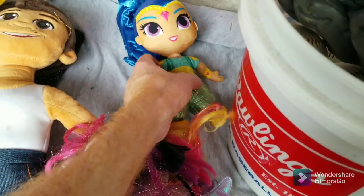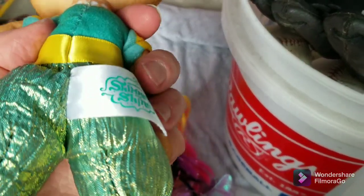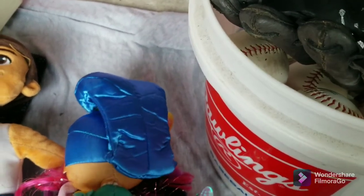Yeah. And then this little Shimmer and Shine. I think that's what this one is. Yeah, Shimmer and Shine plush. Looks kind of like a genie. I think it's a Disney show, maybe. I'm not sure. I've never watched it.